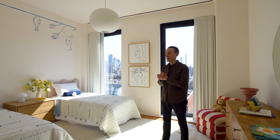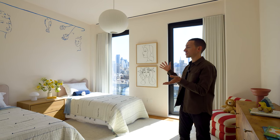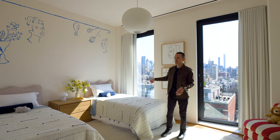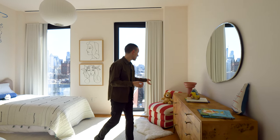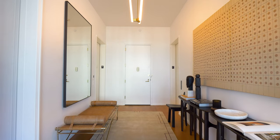So here we have a fantastic kids' room. We celebrated all of this wall space by creating these hand-painted murals over the two beds with wonderful scalloped edge headboards. And over across from the beds, we have a few playful elements like these wooden blocks, a stuffed lion, and a cabana striped pillow chair.